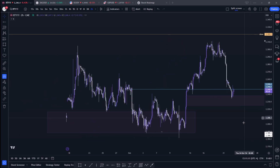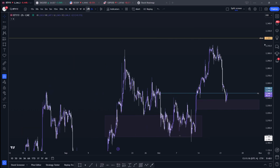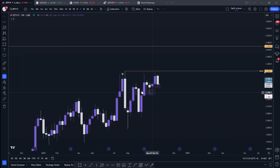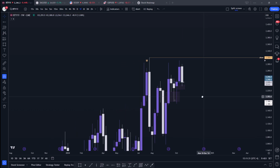The reason I'm watching this from the 2-hour perspective is because I'm bullish on the indices, including Russell. If we go out on the weekly time frame, we can see this a little bit more clearly. Here on the weekly, we have a weekly imbalance that we have respected. We've created a swing low, and we'd expect an expansion to external range liquidity. Keep in mind that on this weekly candle, we are only on the second day today. So we have 3 more days for the weekly profile to expand.